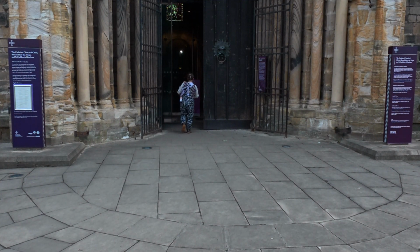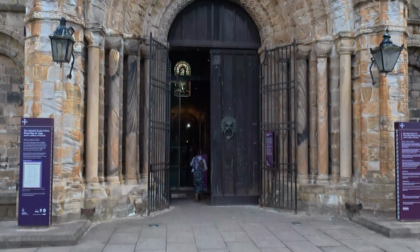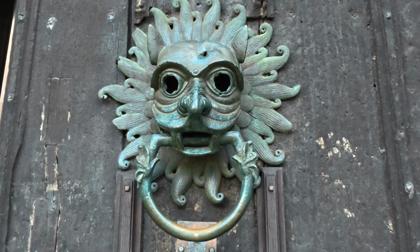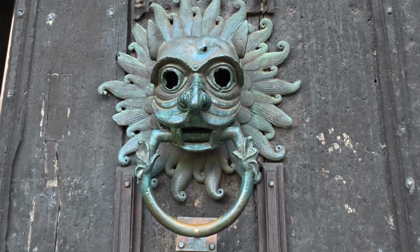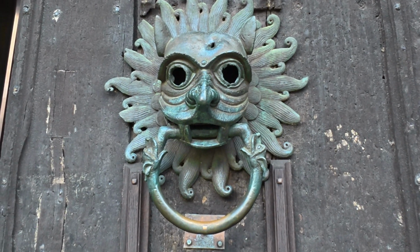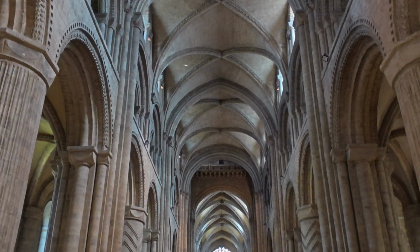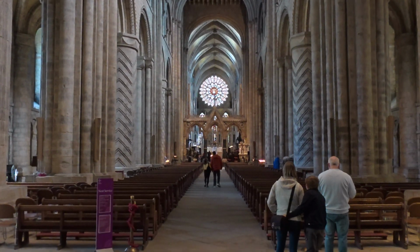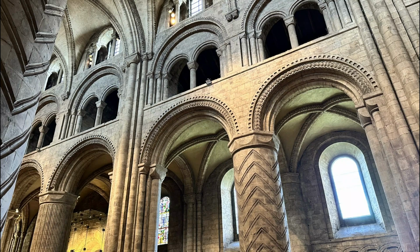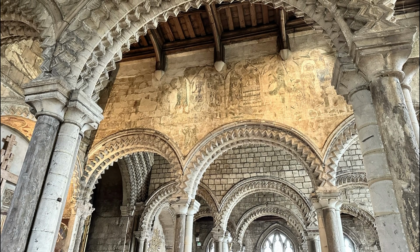Anyway, if we start in towards the main entrance, on the right-hand side you can see the sanctuary knocker, which takes its name from the fact that in the Middle Ages people who had committed a great offence could touch the knocker and would be granted sanctuary within the cathedral. The architecture of the nave is particularly harmonious because it was built in a mere 40 years between 1093 and 1133. The round arches and zigzag carved decorations we see here are all textbook Norman.